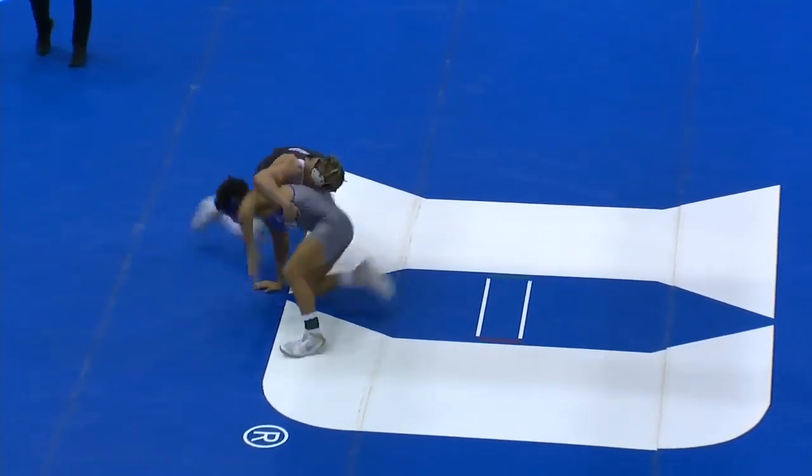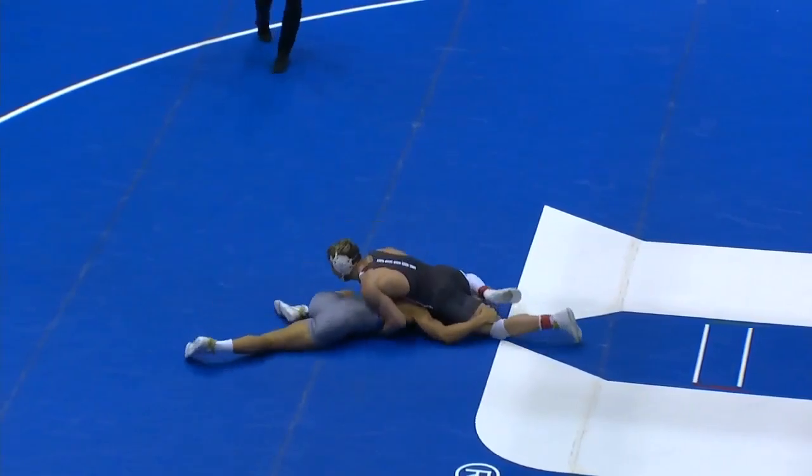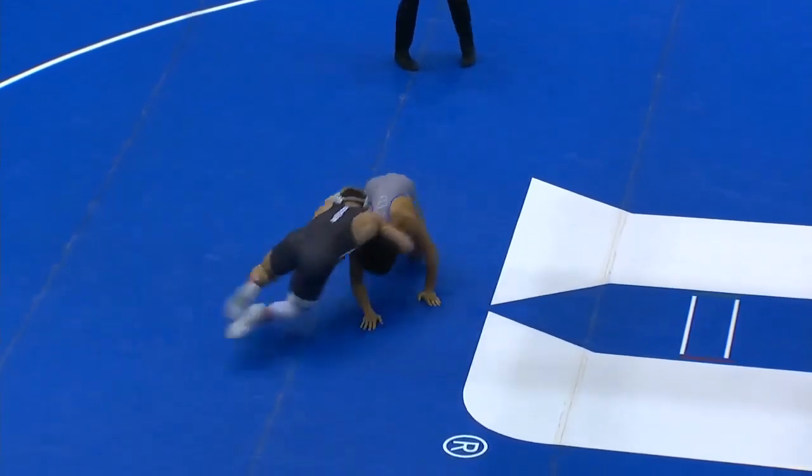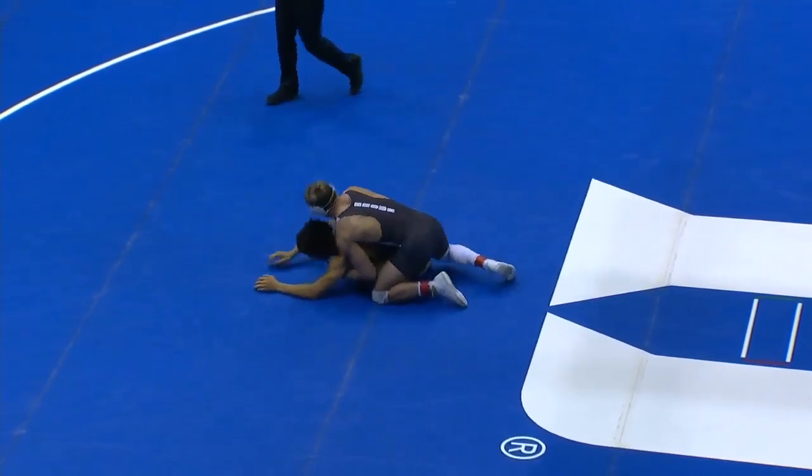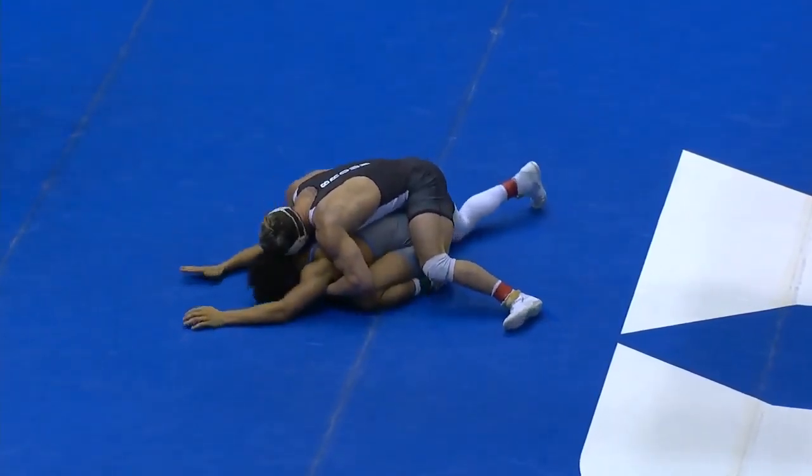Caden in on a shot there. Fergal able to sprawl out of that. Caden right back in. Still good defense by Lafrago. Gets a spin behind, 2-point takedown of his own. Now leads 8-4.